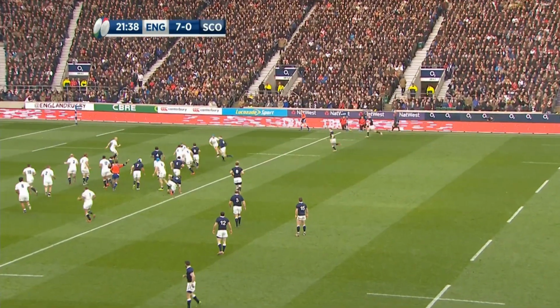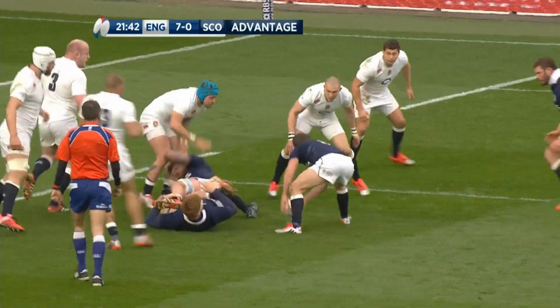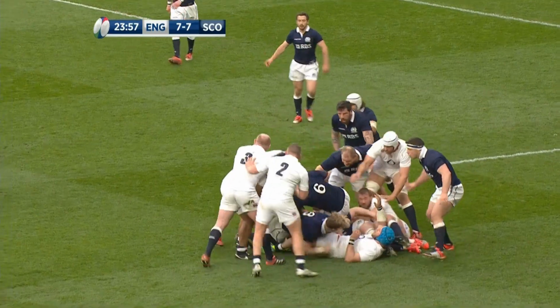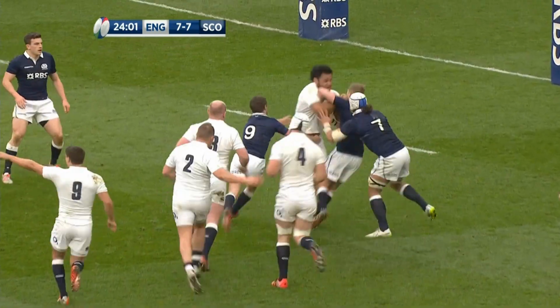England were to be punished for not finishing their opportunities though. With virtually their first attack of the match, Scotland scored through Mark Bennett, Greg Laidlaw converting to level the scores up at 7-all.